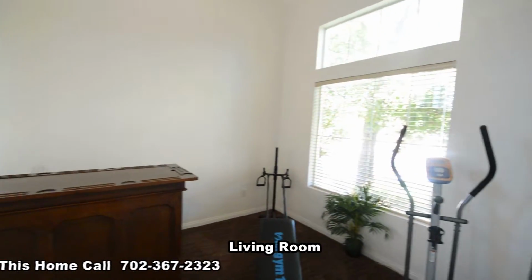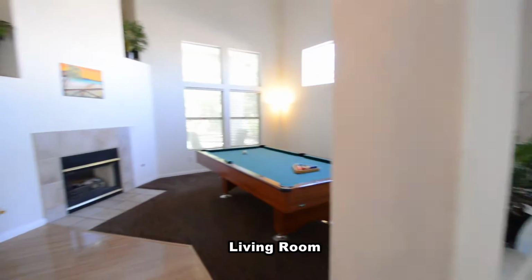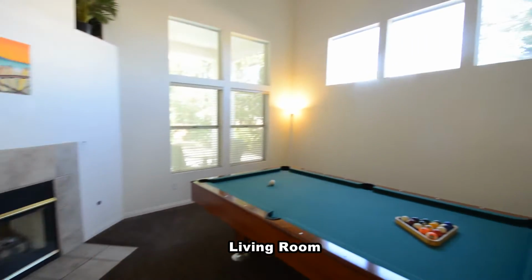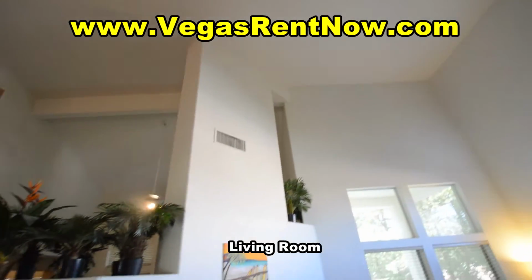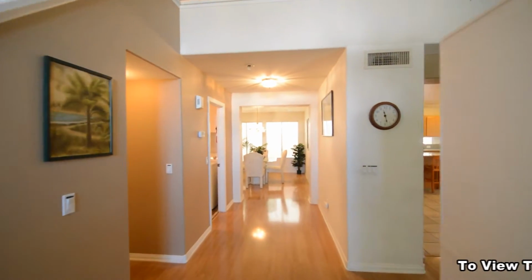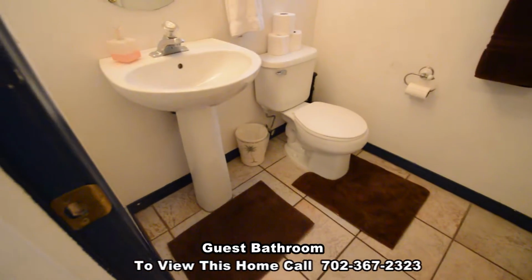The living room has carpeting, vaulted ceiling, fireplace, and window blinds. The guest bathroom has a pedestal sink.